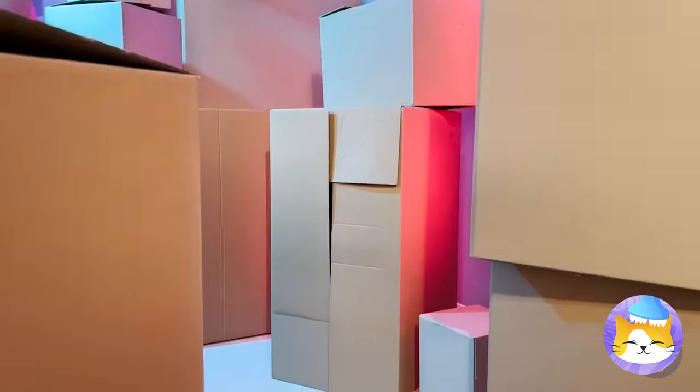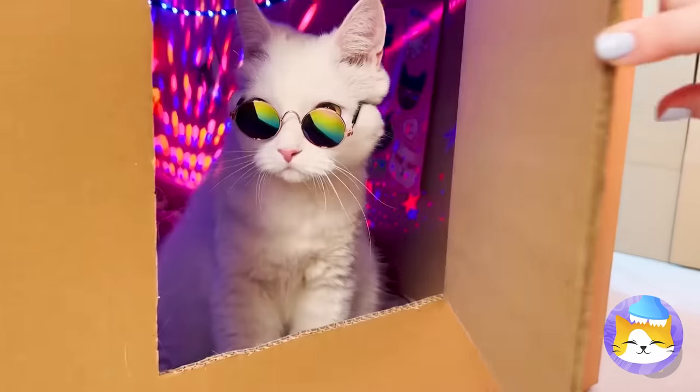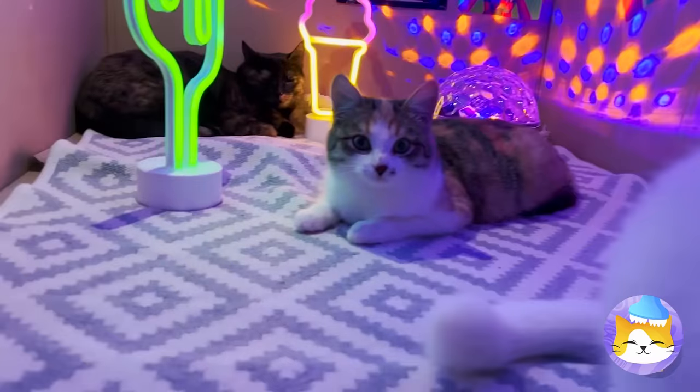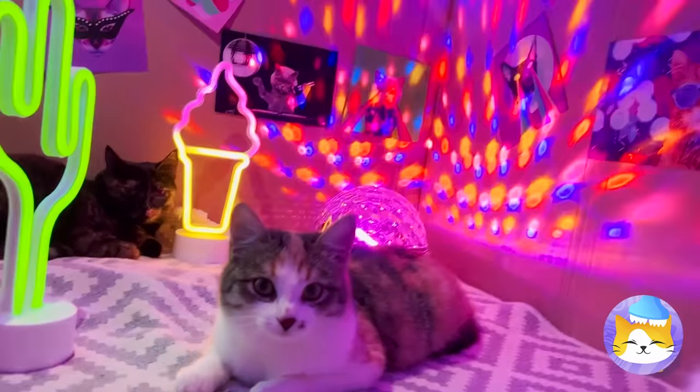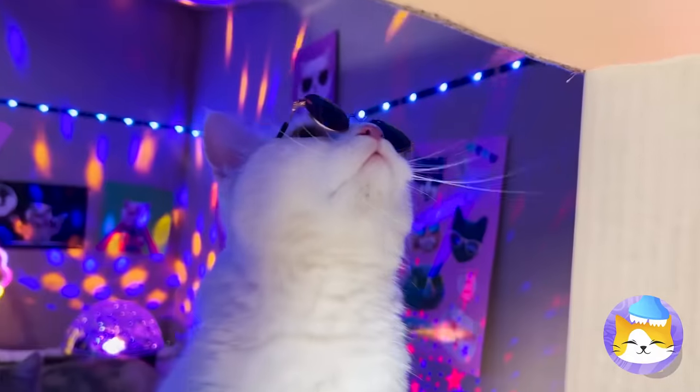Well, it looks like we've just stumbled upon the mysterious city of boxes. Hey, sup, kitty? How's it purring? Yeah, these cats sure know how to party. Resting up for a big day of sleeping. Geez, I wonder how they got those posters in there.